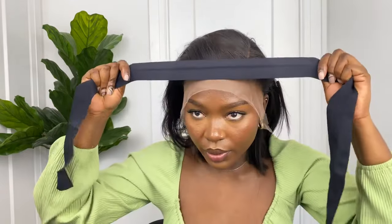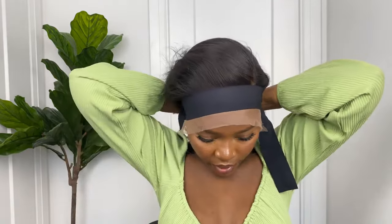And I already have a band, so I'm just going to use that one. Just put it on top and just tie it for a while. The elastic band is pressing my head. So I'm just first going to do this, and then we'll go in. It's working. Yes, it is.